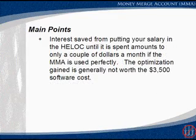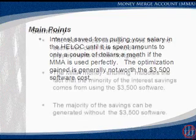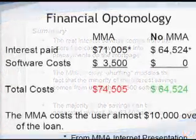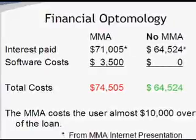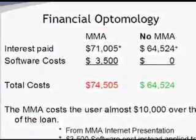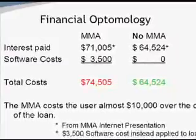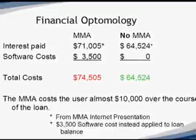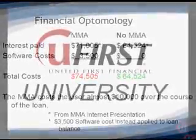The contribution from optimizing your monthly cash flows using the HELOC is generally peanuts, unless of course you have monthly cash flows in the tens of thousands of dollars a month. The interest savings provided by leveraging the money with the HELOC is generally lower than the software cost plus its associated interest. If you take the $3,500 software cost, apply that to the loan, and just make the $1,000 prepayments that the MMA system prompts you to use, in the end, you will have $10,000 more than if you had used the MMA system.